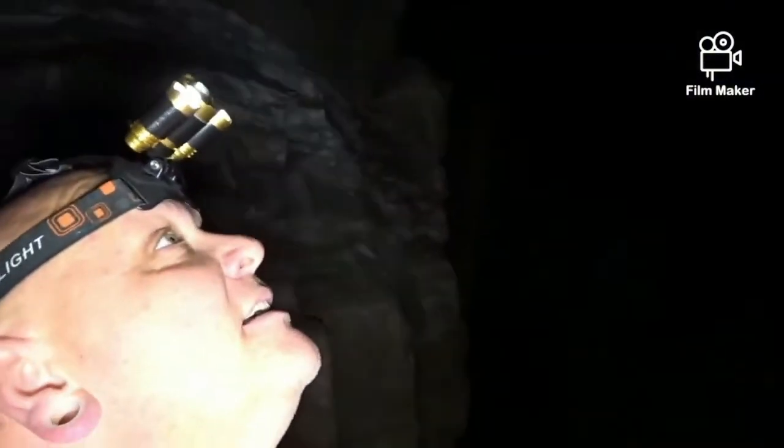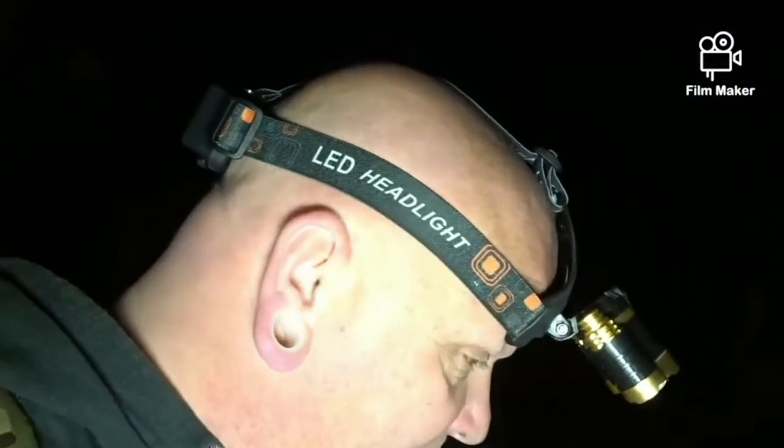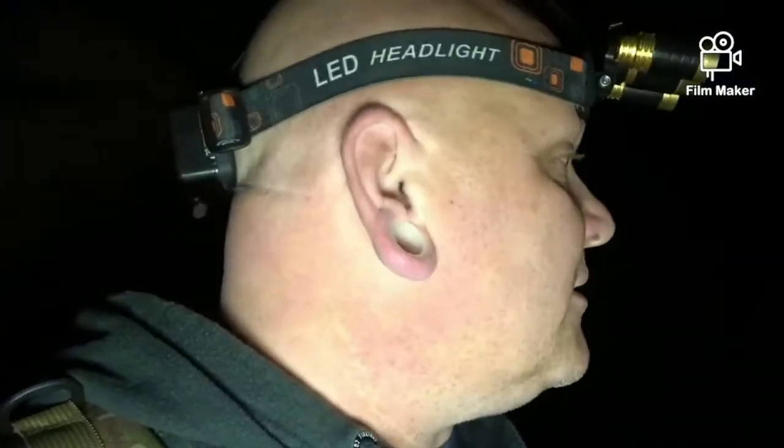It's all fallen down from up at the roof. There are big lumps of it, so who knows when it's going to fall again. Yeah, guys, as you can see, all these rocks have fallen down over however long it's been shut for. But it is an amazing place. If anybody knows where it is, don't bother coming, guys, because it is dangerous.